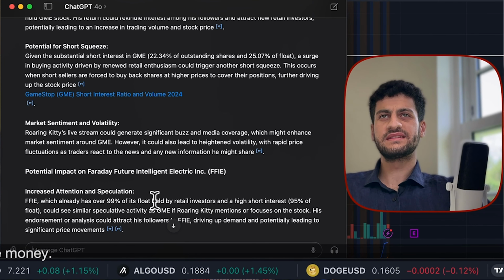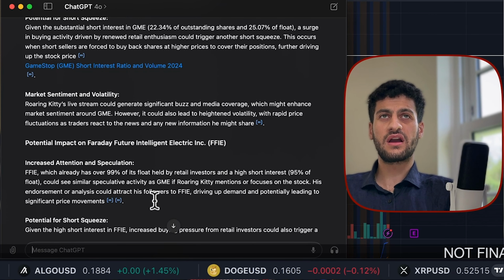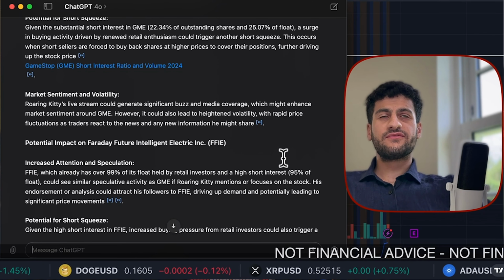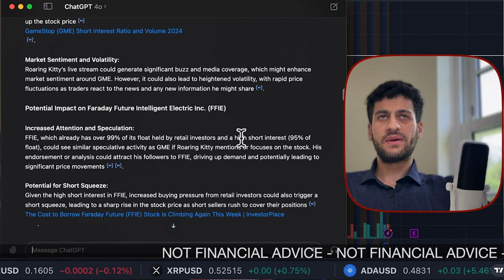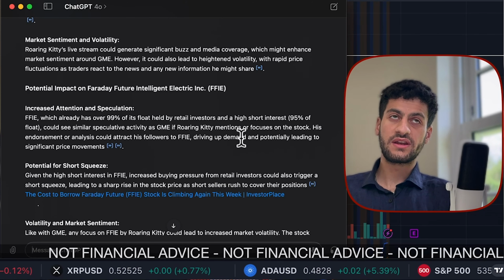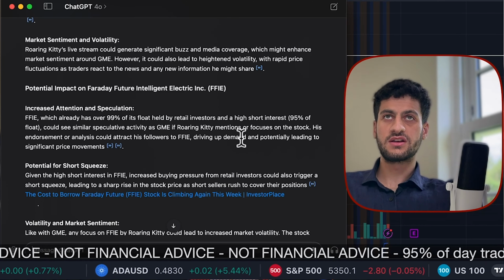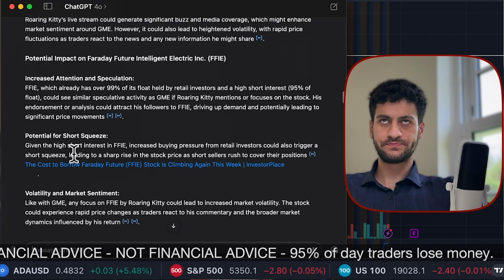Market sentiment and volatility. Roaring Kitty's live stream could create significant buzz and media coverage, which might enhance market sentiment around GME. However, it can also lead to heightened volatility with rapid price fluctuations as traders react to news and information he might share. Remember, it's going to be very volatile during the stream. If you're watching this before, then you can join us for it and we can trade it together. Or if you're watching this after, you'll have good data to go off and you can use all the information and charts I provided in this video. So keep watching as I'll show you my live position.